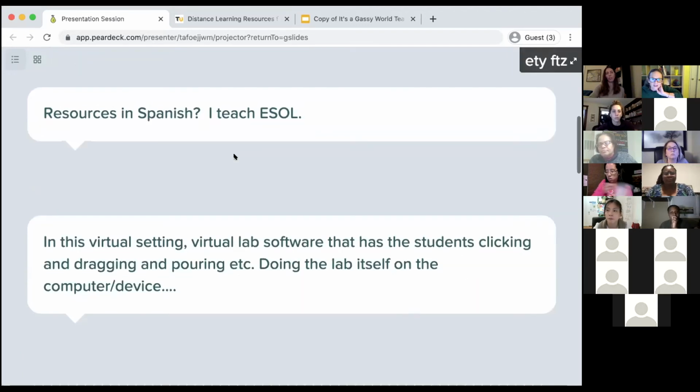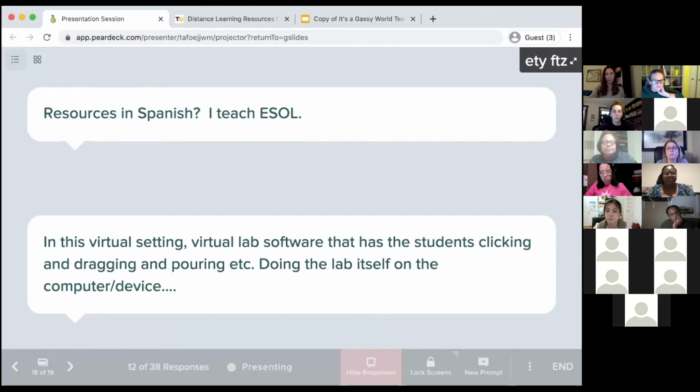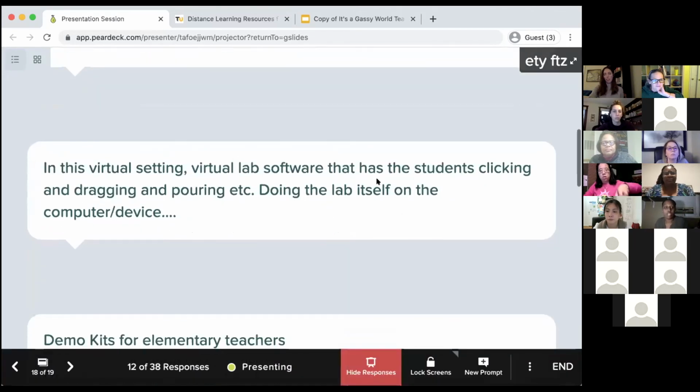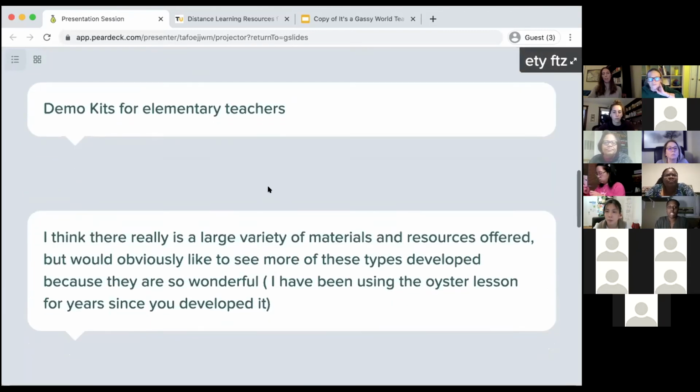We have a suggestion for resources in Spanish from someone who teaches ESL. I think that's a great idea. We can definitely look into it. I don't know how quickly we'd be able to develop those. This is another simulation request. Demo kits for elementary teachers.